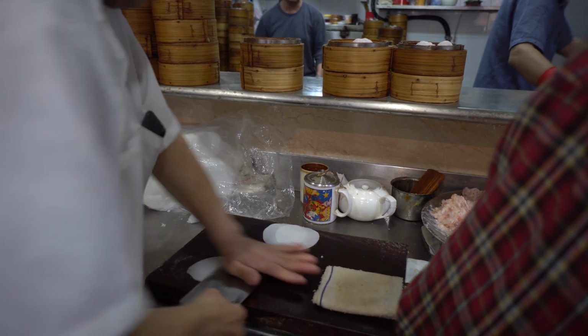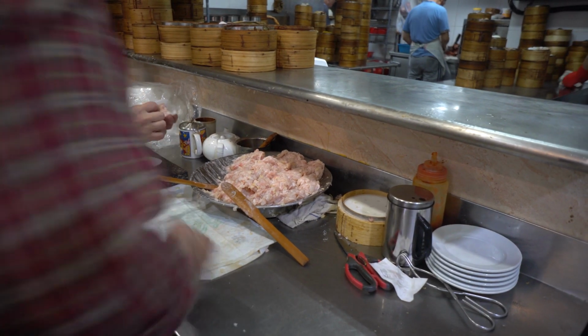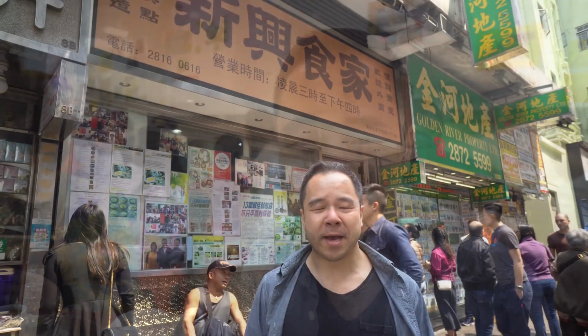They make it out the back. You can see the masters making little dumplings by hand, and it's 100% worthwhile. You've got to come and check this place out. What an amazing experience. Hing Restaurant, authentic and definitely worthwhile. Initially, it's a little bit uncomfortable, but once you embrace the ambience and the atmosphere and enjoy the food, oh man, it is 100% worthwhile. You have to come check out this place, Hing Restaurant in Kennedy Town in Hong Kong Island.